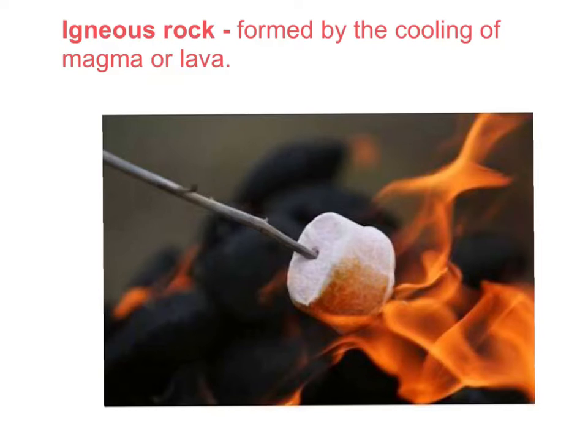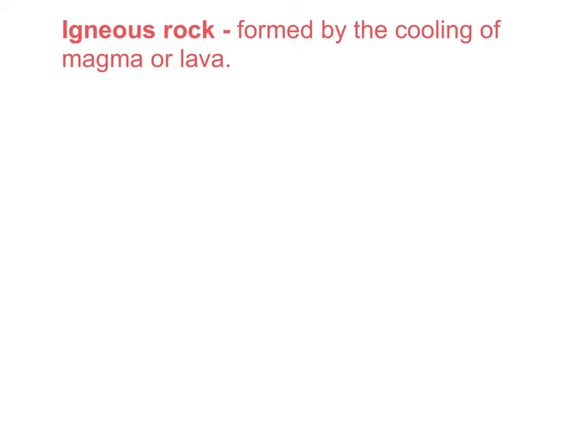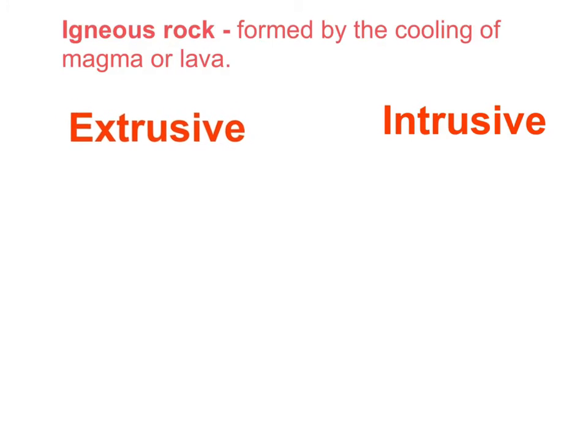Now we give igneous rocks two different names, and these depend on whether it was magma that cooled, so it cooled inside the Earth's crust, or lava that cooled, so it cooled outside the Earth's crust, on the surface of the Earth. We call these intrusive and extrusive rocks. Which one of these do you think relates to the cooling of magma? And which one do you think relates to the cooling of lava? Have a look carefully at the names.